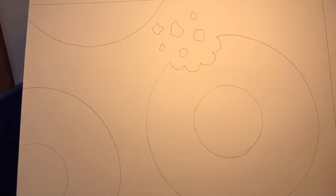And then that's all we need for that part. And then for the next part, you're gonna need to get your flat brush or your bigger brush. And then you're going to need to choose the color that you would like to be the background color. So in the original painting, I chose yellow.